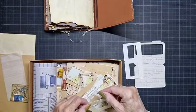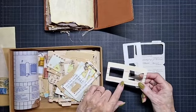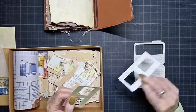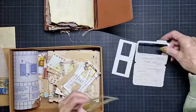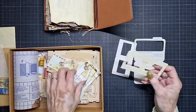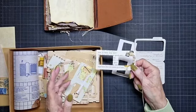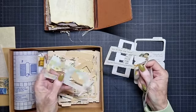And you see, I die cut it a lot. This is from the reminiscence book, yes, I know for sure. This one also, yes. This is from an old ledger book. This one is from an old children's book in Dutch.